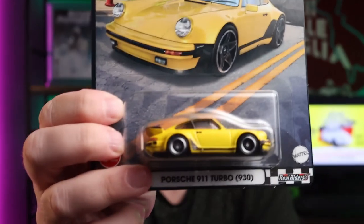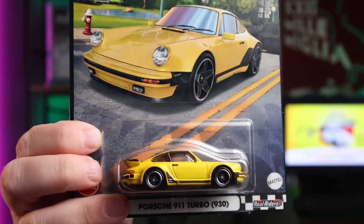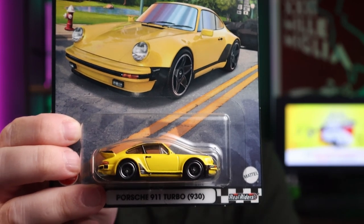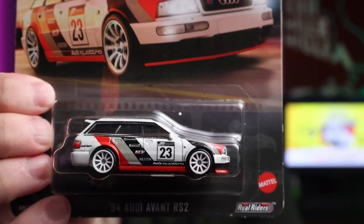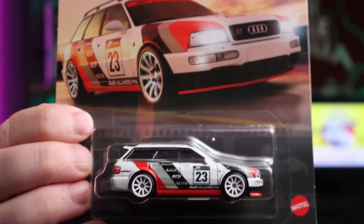But this I think is the star of the set, which is the all yellow Porsche 930. And it's a nice clean version, and it's always a good one to have in a premium set, and being on the Boulevard set, even better. And one that I've wanted since I saw it released is the Audi, the RS2 station wagon.